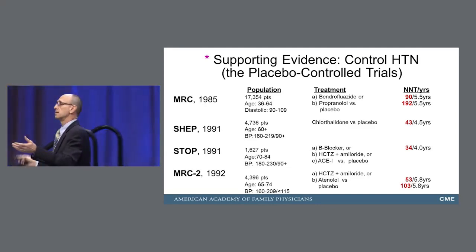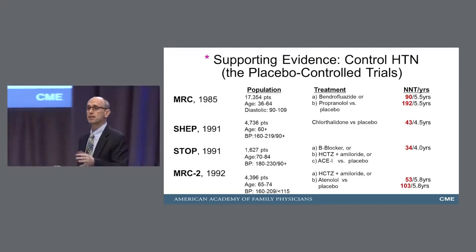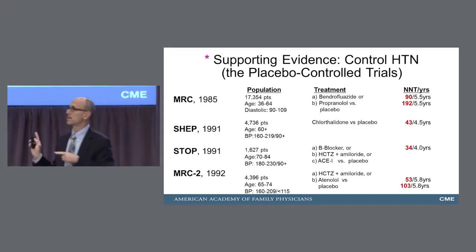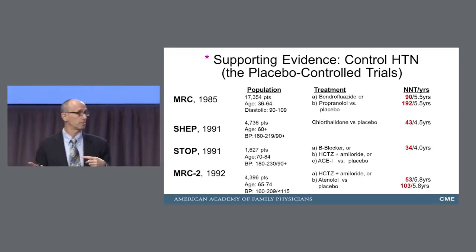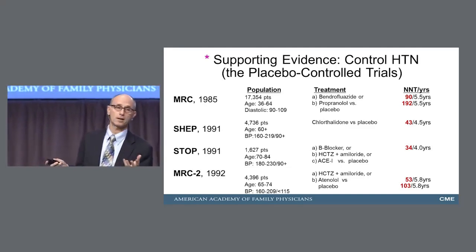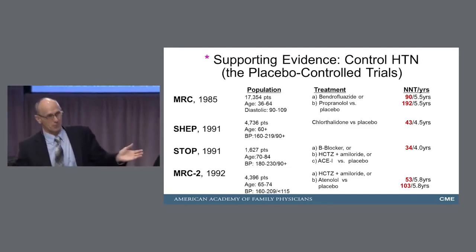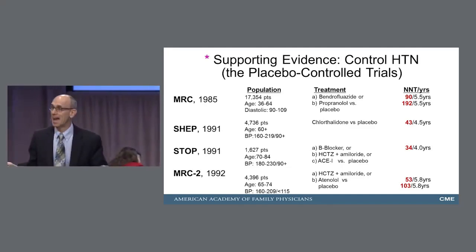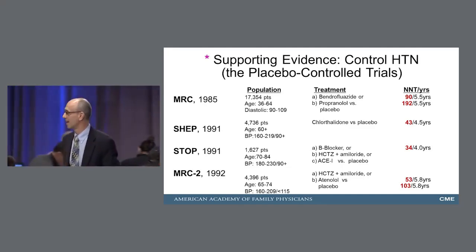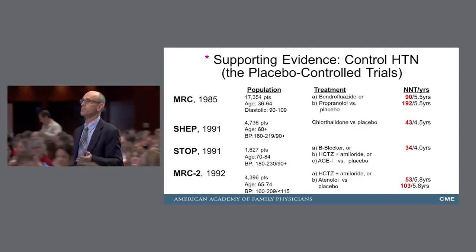Now, the names of these would be unlikely to be on the boards, but please be aware that these studies can never be replicated again. Think about it. Why? You have hypertension, we're going to give you a placebo. That ain't happening, right? So this is what we're going to rely on as we move forward.